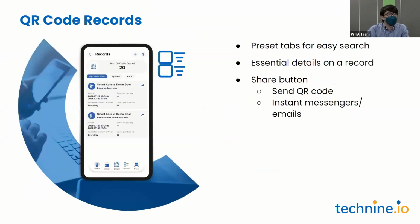And lastly, we can also show QR code records in this example. Again, we use preset tabs for easy search. Using tabs and UI that people are familiar with, people don't have to navigate a lot to find the information they need. And there are easy sharing buttons so they can access what information they want and share it through their instant messages. Mostly we adopt experiences that users are already familiar with into our app system, so people don't need to start learning the app all over again.